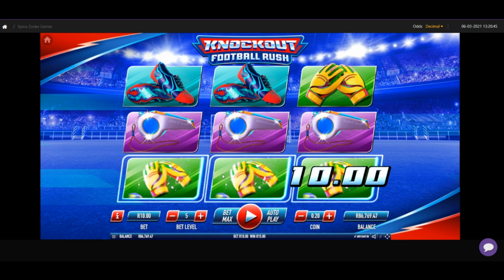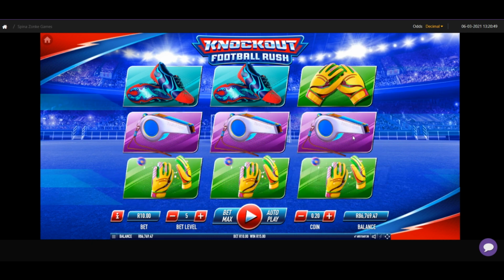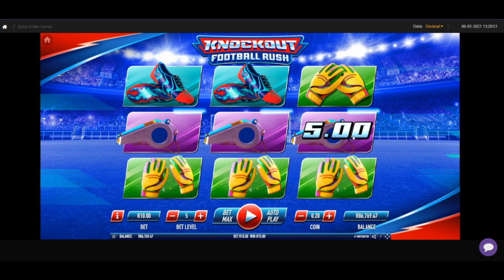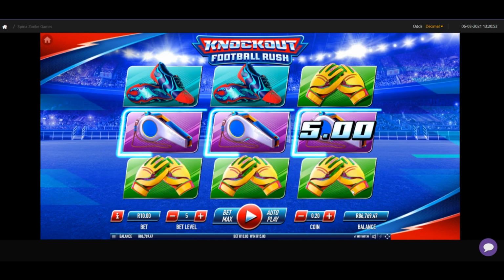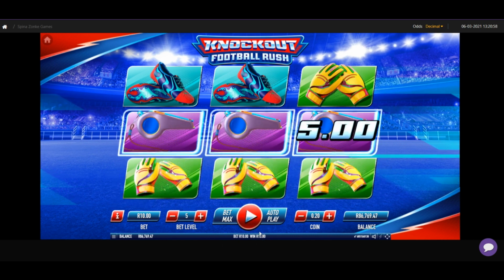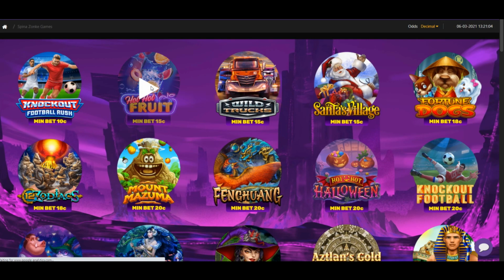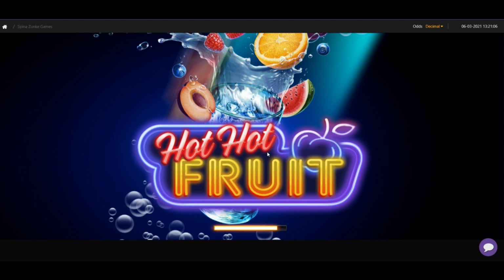So there we go. We had 3 gloves, which pays out even money, and then we have 3 whistles, so we actually made 5 Rand on that spin. And it explains to you on the bottom of the screen there, it says bet 10 Rand, win 15 Rand. So you can always check how much you spent and how much you won over there. So I'm going to jump back to the lobby now, and I'm going to jump into Hot Fruit.